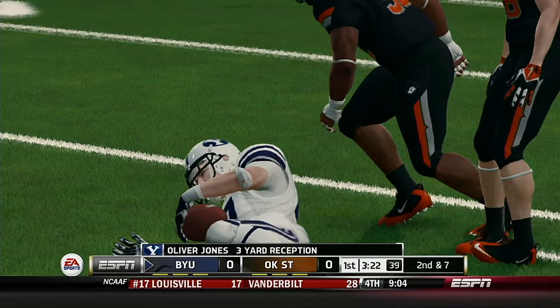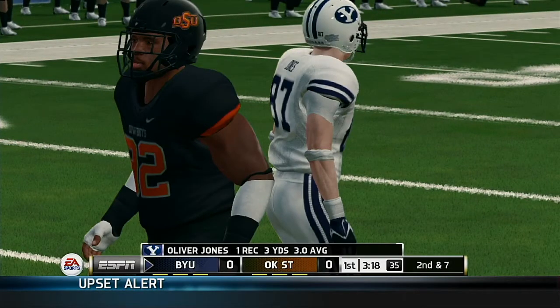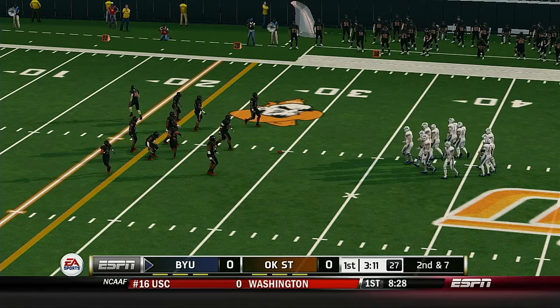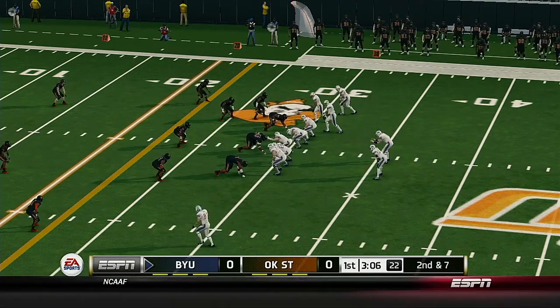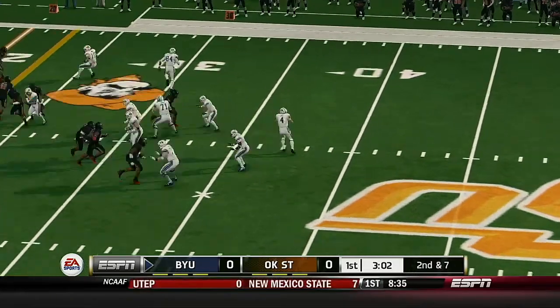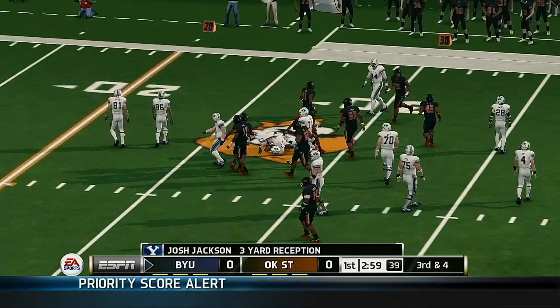Hit immediately. That'll make it second and seven. From the 30-yard line, second down. Caught, and big hit there to stop it.